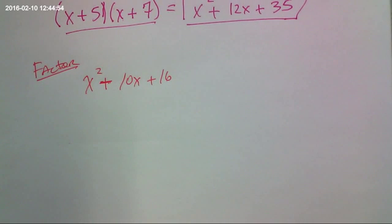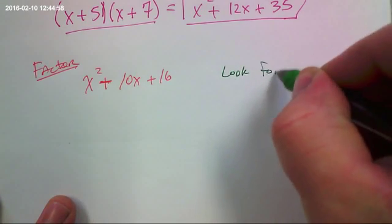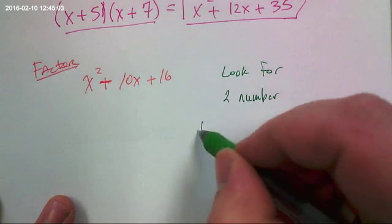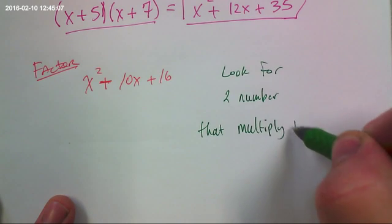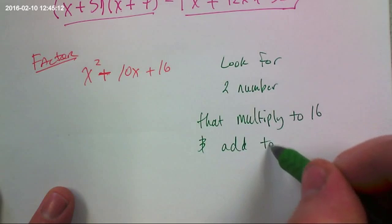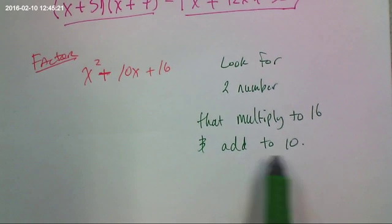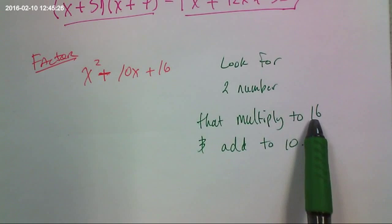Here's what you look for. Check this out. You look for two numbers that, and you have to do it in order, multiply to 16 and add to 10. That's what you're looking for. 8 and 2, right? But you have to do it in order. You don't figure out what adds to 10 first. You figure out what multiplies to 16 first.